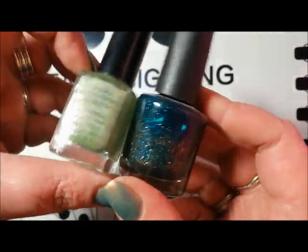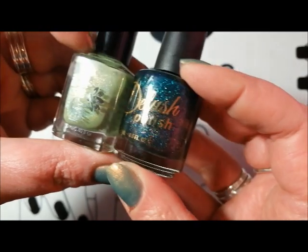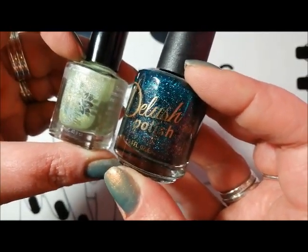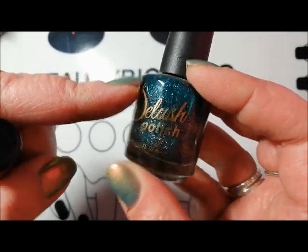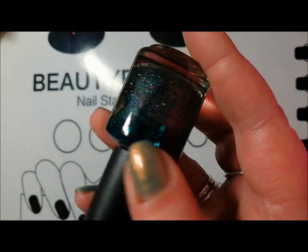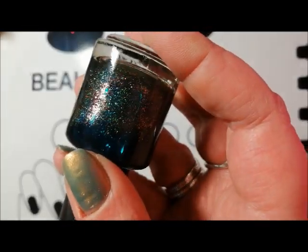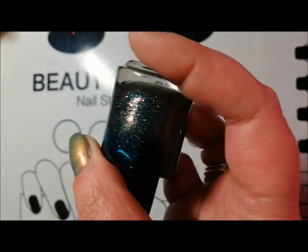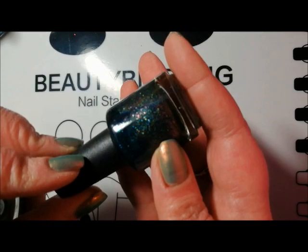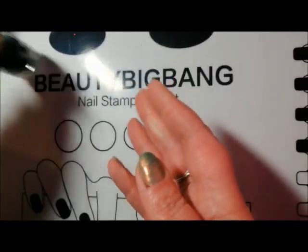Okay, so that leaves me with these two. This is my one and only Emily de Molly and my one and only Deluxe polish. I have had other Deluxe polishes, one or two maybe, that I've passed on. I am actually going to pass this one on as well. It's called Lord of Envy, and it's just a little bit too textured for me when it dries. Probably absolutely fine with a top coat, but it just prevents me from reaching for it. So I'm going to actually pass this one on.